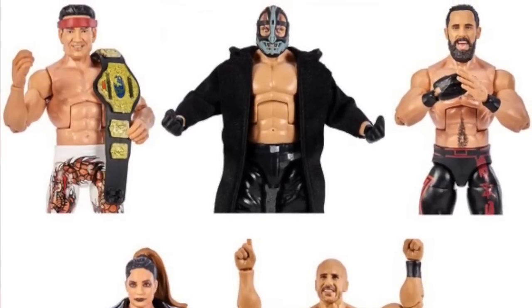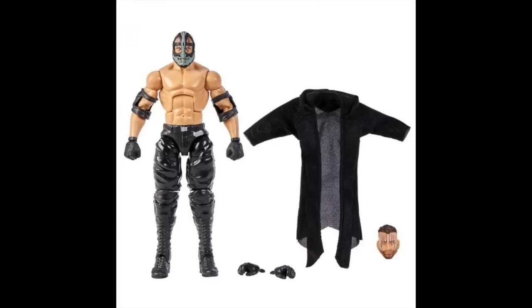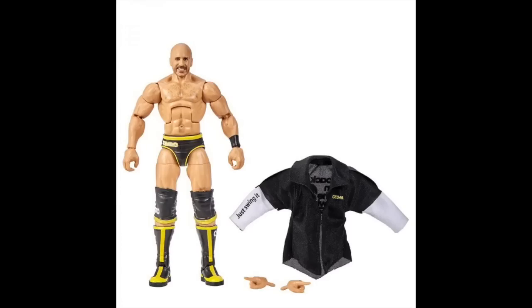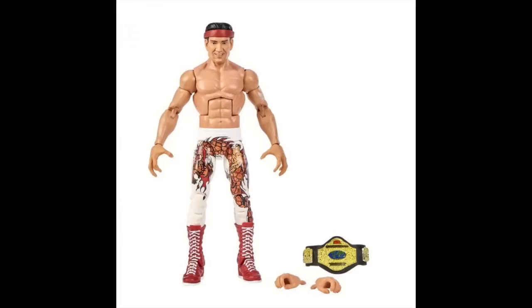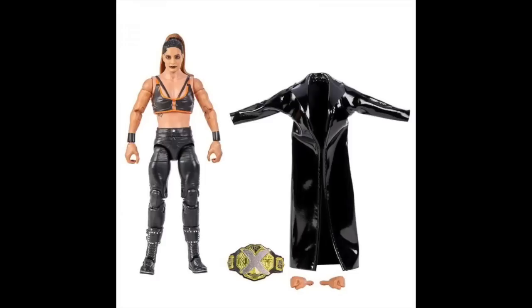Now, this wave is going to include Seth Rollins, T-Bar, Isario, I think is how you say it. Sorry if I mispronounced that one. I'm not too familiar with him. Ricky the Dragon Steamboat, which is definitely a classic wrestler, and he's going to also have a Yellow Tights Chase figure. And then Raquel Gonzalez is the final figure in that wave.